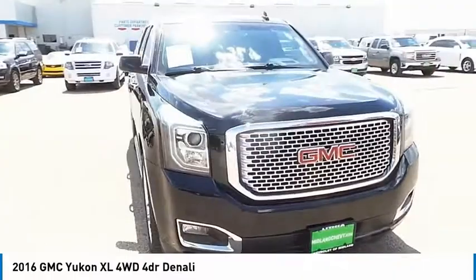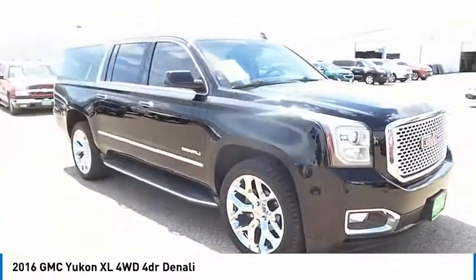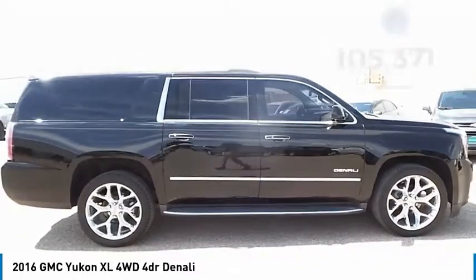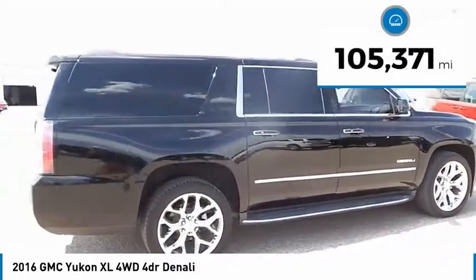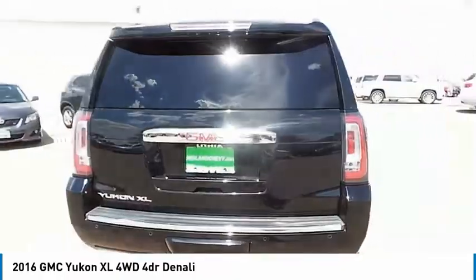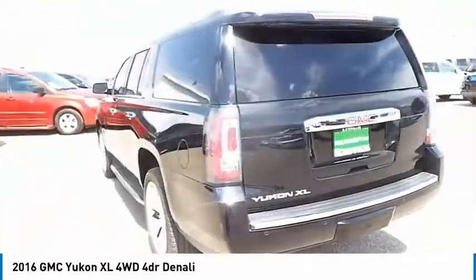GMC Yukon XL is a great choice for families who need a full-size SUV with maximum seating. The looks don't hurt either. This vehicle has less than 110,000 miles. This vehicle offers reliability and good looks at a great price. So come in and take a test drive today.